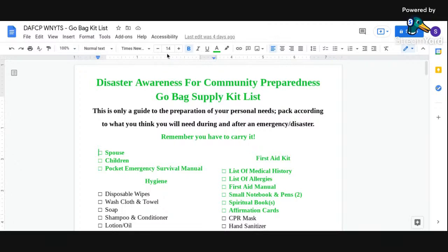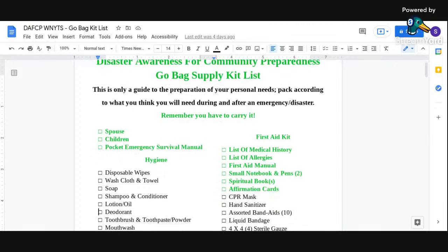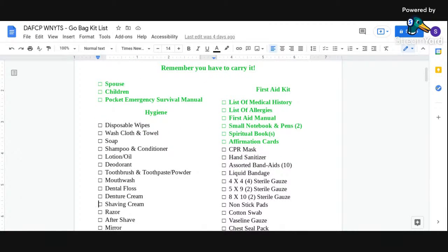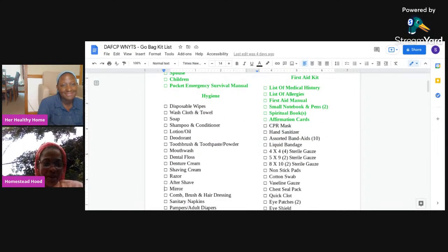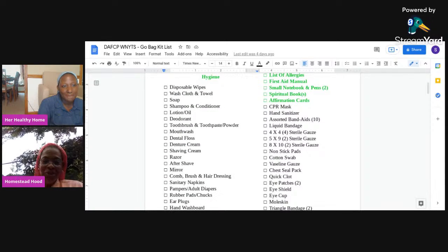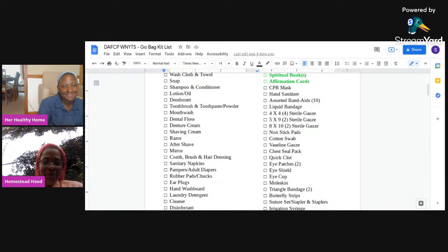You need a separate kit for the things you need: your hygiene, the wipes, the cloths, the soap. I know they say don't worry about shampoo and conditioner during an emergency. Have a small bottle, because when that emergency is over, and if you're blessed to take a shower somewhere, that shampoo and conditioner is going to be a spa. Just have your basic toiletries, maybe some extra for somebody else.